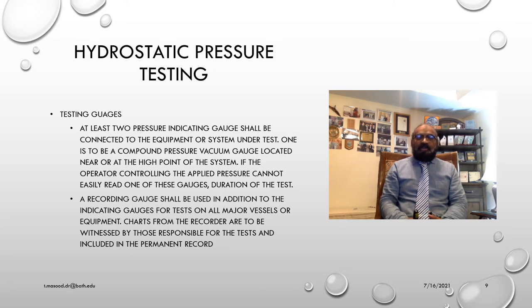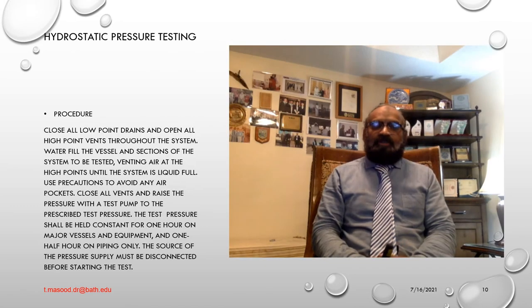A recording gauge shall be used in addition to the indicating gauges on all major vessels or equipment. Charts from the recorder are to be witnessed by those responsible for the test and included in the permanent record. All indicating and recording gauges shall be tested and calibrated through the test range prior to each test. When testing vertical vessel systems, a test gauge shall be located at the bottom of the vessel where the hydrostatic pressure will be highest.